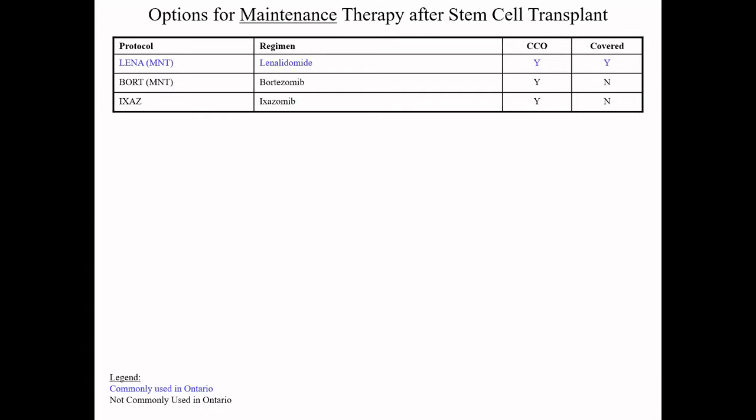Now, the other two there are sometimes used, especially in the US. They can be beneficial for patients who have what they call high-risk cytogenetics. So if you've got certain genetic markers that indicate that your prognosis might not be as good, then those are options. But the usage is limited again by the fact that they're not generally covered in Ontario. You might have to get it through a compassionate program.